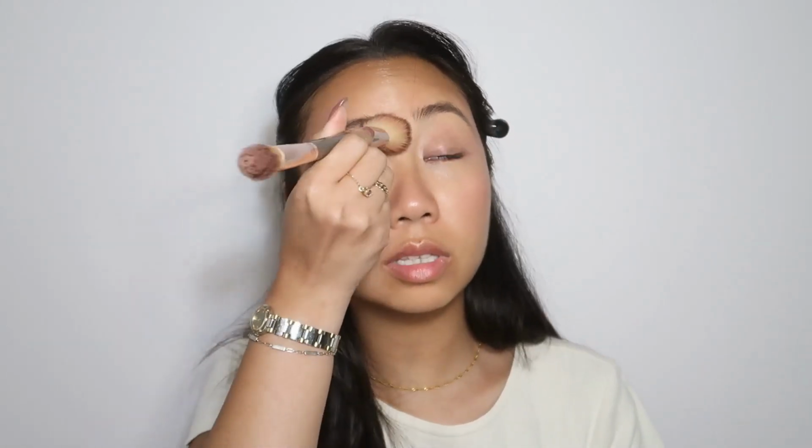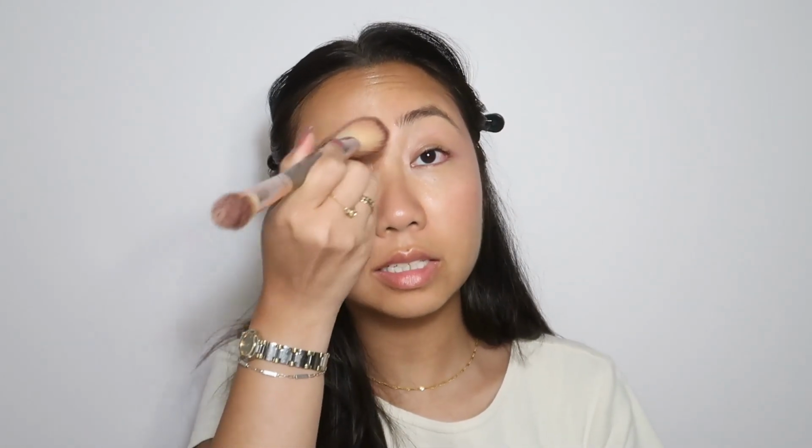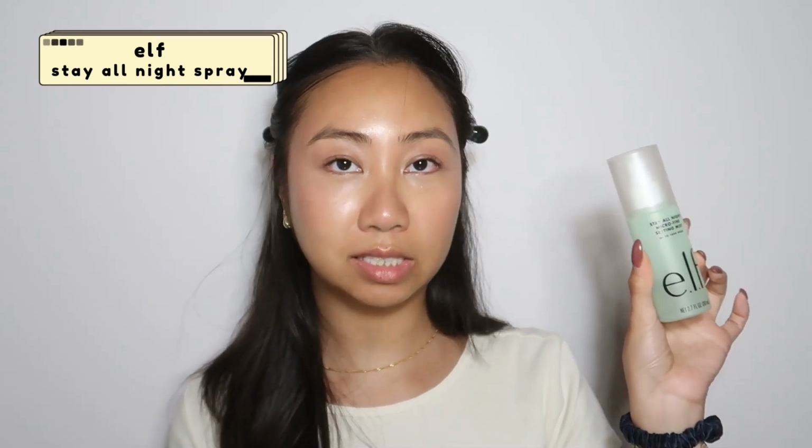And then taking whatever's left, I'm going to go over the eyelids really quickly. Now, you guys should know the deal by now. We have to set our face after every layer. But for this step, I'm not going to go in with the Power Grip setting spray. Instead, I'm going in with this Stay All Night Microfine Setting Mist. Give it a really good shake. I love using this as a final setting spray layer because it really locks in your makeup all day long. We're going to use one generous layer.